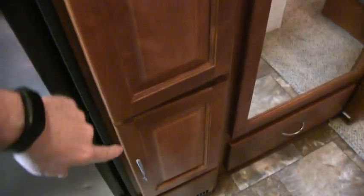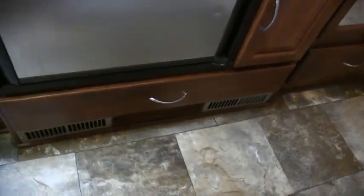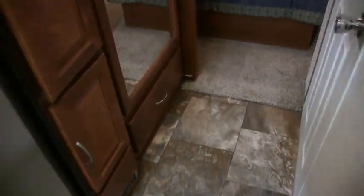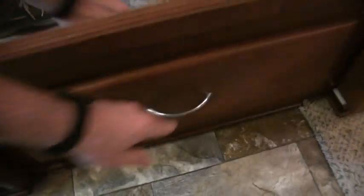Go into the hallway here. Nice pantry. Another pantry door there. Nice. Let's see what this is. Yeah, nice little drawer here. Let's see here. Just some more cabinets here. Nice hallway closet here. Huge closet.